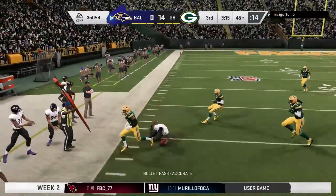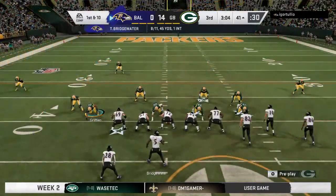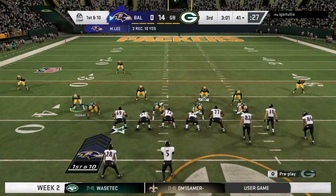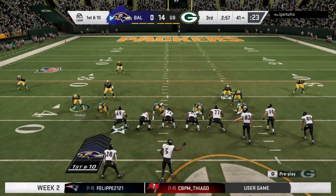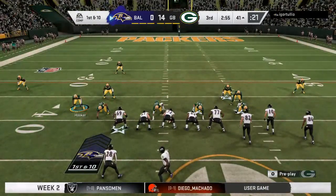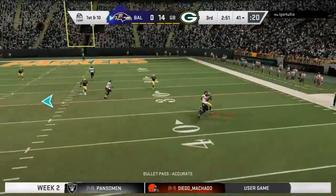Bridgewater now. He's got the hook up to Lee. That'll be enough to keep the drive moving forward. Another first down on the pickup of 5 yards. First down, Baltimore.